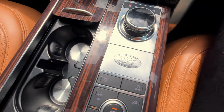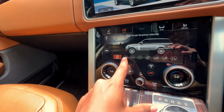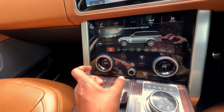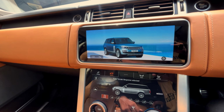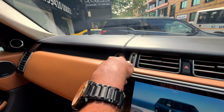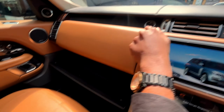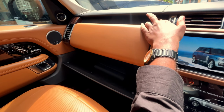This is the Range Rover logo, and here we have all the functions. This car has 7 different modes, and from here you can see every mode, every aspect you get in this car. This is the Range Rover design, obviously. The beauty of this car is such a beautiful thing. So from here you can use the 2 glove boxes in this car, one here and the second here. Obviously, I'll just show you.